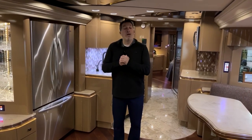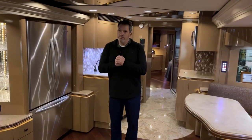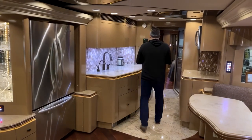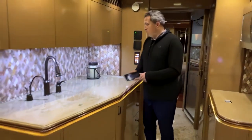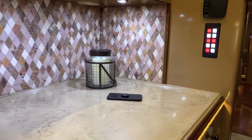There you go. Okay. Someone says show counter space to right of sink. I'm not sure exactly what they're speaking of. So what they're speaking of is right here, and I alluded to it. So you got a lot of space in here. John, if you want to show it, just for a point of reference, there's my cell phone sitting in there.